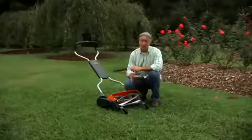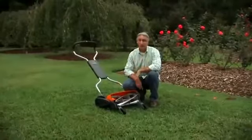Now, in regards to your health, reel mowers are the answer for that too. There's no noxious fumes coming into your face, there's no noise pollution, and there's no vibration from a heavy engine on top of the deck. Not to mention the risk of those rocks flying out from underneath the deck.